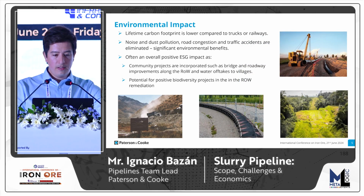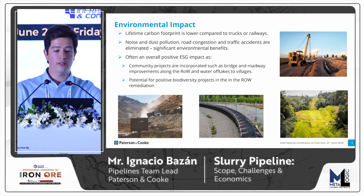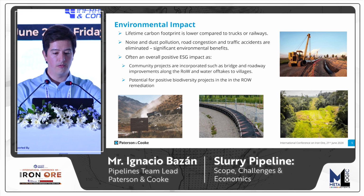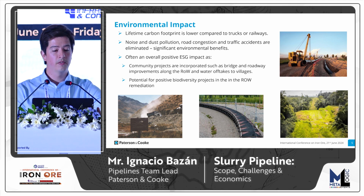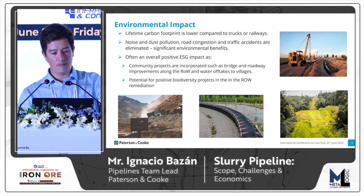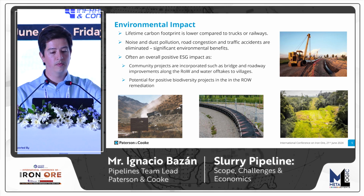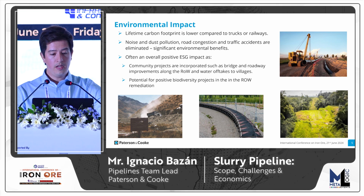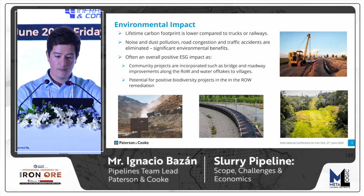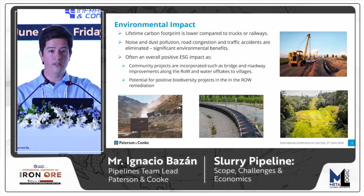And regarding environmental impact, as has been repeated in previous presentations, the lifetime carbon footprint is lower compared to trucks and railways. Noise, dust pollution, road congestion, traffic accidents are eliminated. So there's significant environmental benefits. Another positive aspect related to environmental, social, and governance is that when one of these projects is developed, the local communities also benefit. And there's also potential for wildlife and biodiversity to keep developing along the right-of-way. And this is an image of a recent project where you can see from the construction how vegetation starts growing in the area of the pipeline.